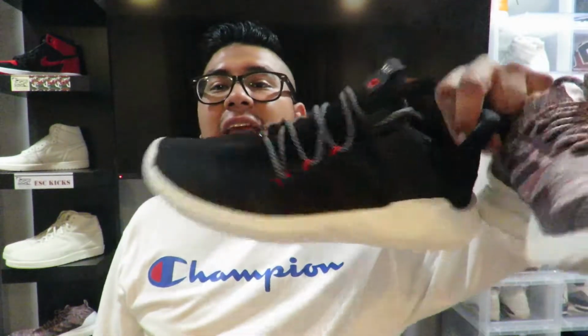Here I have the ABEL EQT 9317. I actually got this earlier than mostly everyone because I got a hookup, I got a plug that works at ABEL, so they hooked it up for me, and this is such a dope sneaker. I haven't even worn it yet, but I'm so grateful to have these connections in my life. This is such a dope sneaker and dope colorway.